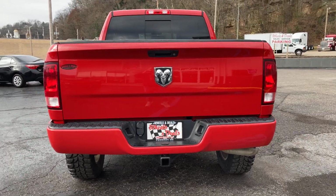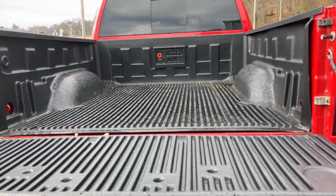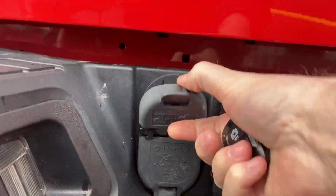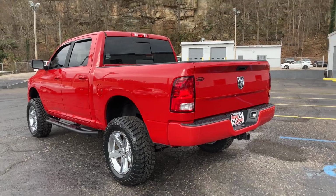So let's go ahead and pull it down. Okay, so here you go. You can see the liner on it. Good condition. Sliding glass on the back, and it does have the connector for your wiring on here with the hitch. Okay, we'll continue to do our walk around.